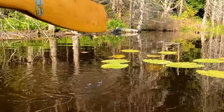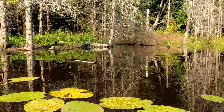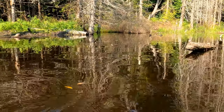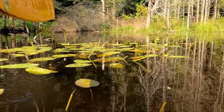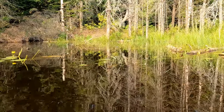Right over there where that tree has come down, they're in amongst that tree. Now this paddling could bring them out. In fact, it probably will. Right in there. That's their original lodge when they first moved in here in the spring.